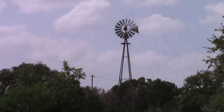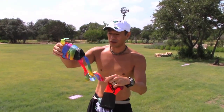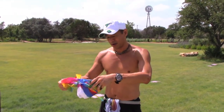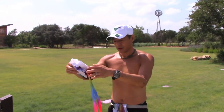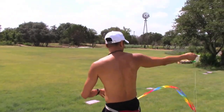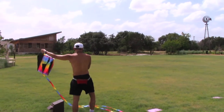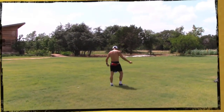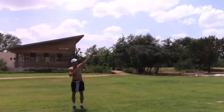So here's the trick. Look at this, parasail height. I don't have to do anything, watch. It's just automatically ready to go. I love these kites. And we will try. Let's see how this works. Yeah, a little. Is it flying? I'm being Charlie Brown.